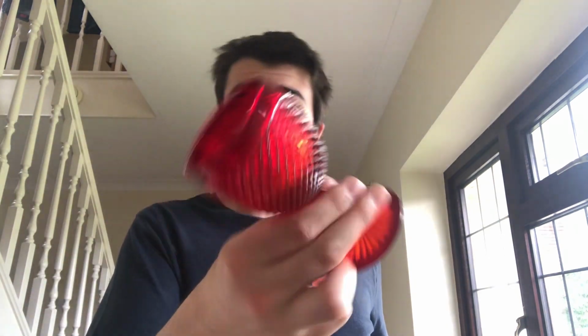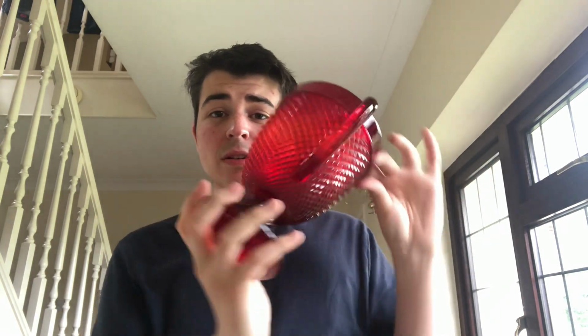Let's get this out of the way because it's the best item of the day. They had 4 of these lovely red goblets, and then they had this beautiful thing, a really gorgeous bright ruby red jug.